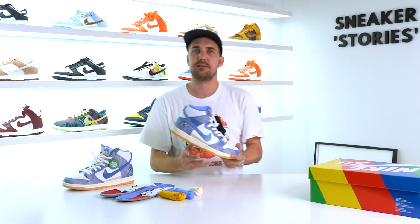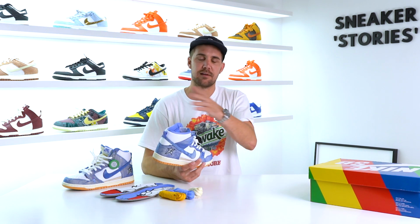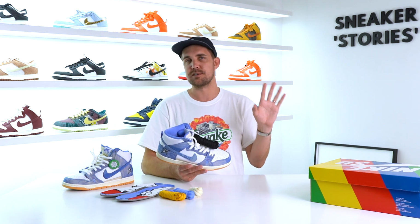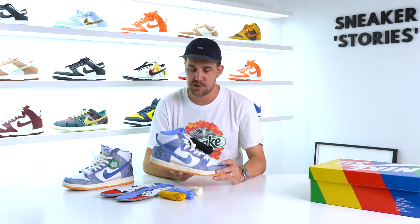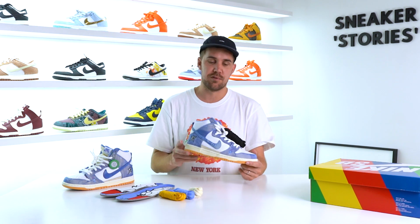Now from a size perspective, I would recommend going true to size with this. They will be a little bit snug because there's a lot of padding in and around the heel section of the shoe. So if you're not used to a Dunk High and the kind of padding and support it gives you in and around your ankle area, I'm going to say true to size. You shouldn't go wrong at all. But as usual, if you do have the opportunity to try a pair on before buying, then that's going to be your safest bet.